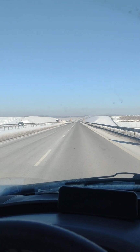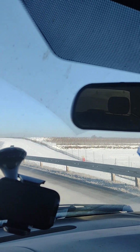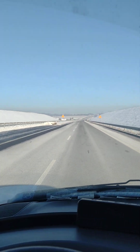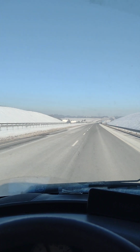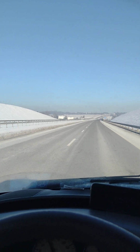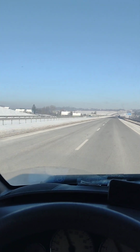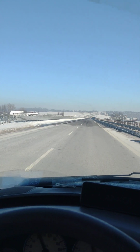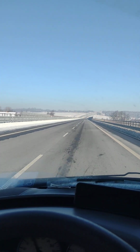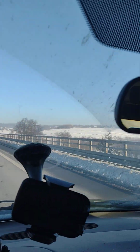It's the last bit that they've actually redone this way. After that, you just go through villages, which in these conditions is a little bit scary, even though I've got winter tyres on. They weren't always a guarantee that I didn't slide a little bit more than I would have liked, but I wasn't going fast, so I was able to keep under control all the time.